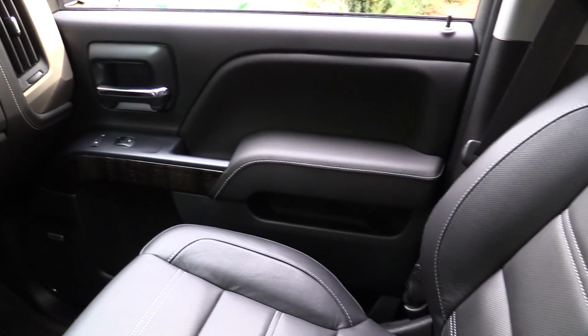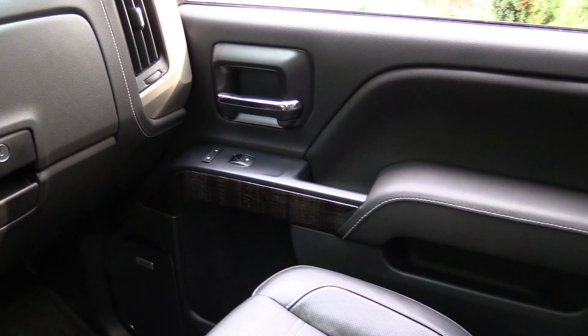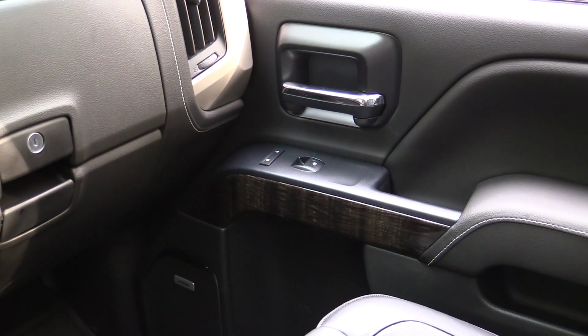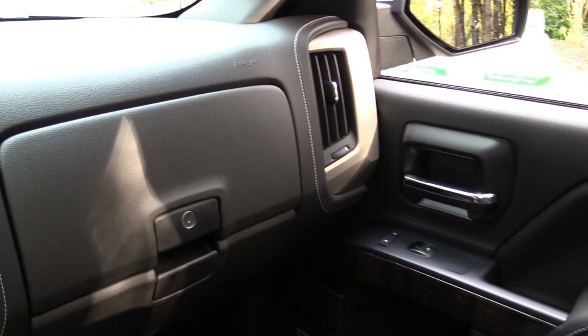If we take a look at the doors, we do have soft touch plastics all over the door. We also get fake wood trim. That's what sort of distinguishes this from the lesser pickup trucks. If you get the Chevy or other GMC pickup trucks, you are going to get sort of a metallic finish plastic trim, very much like you'll find right there by that air vent.